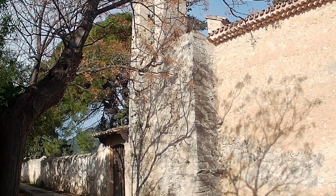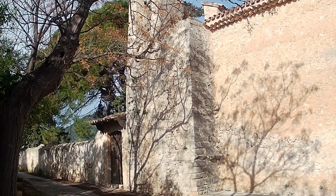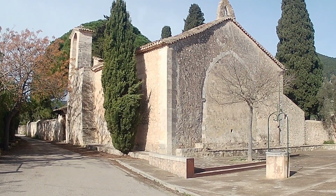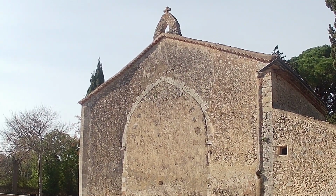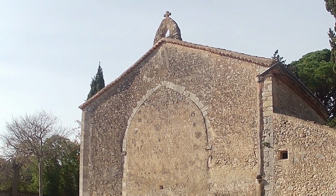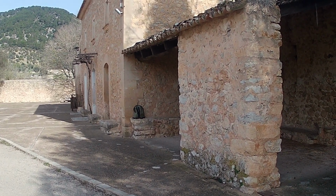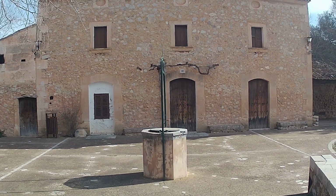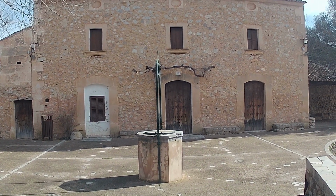Located approximately 2 kilometres from Campanet, St Miguel Hermitage is a simple single-nave Gothic-style church dating from the 13th century. The first documentation of its existence was in 1248. Originally built on top of a Moorish mosque, this church is one of the oldest on the island. It also has a cafe that serves drinks and snacks from about springtime, but certainly during the warmer months.